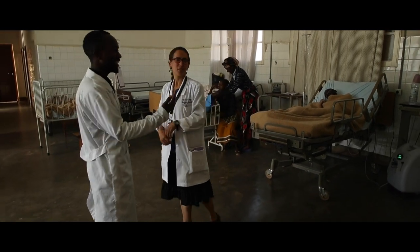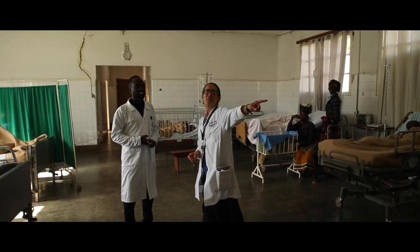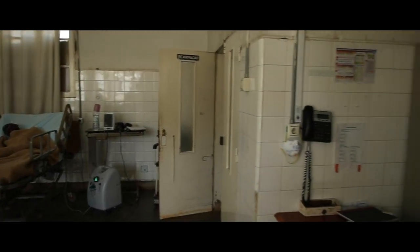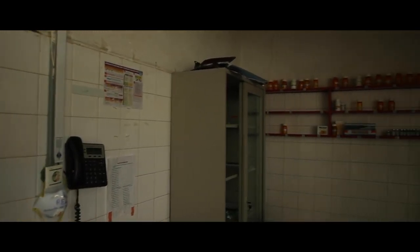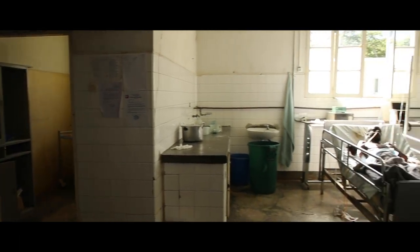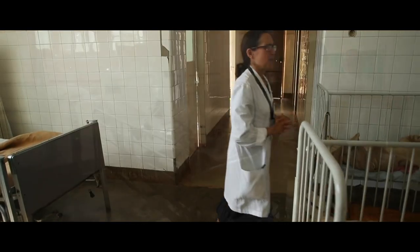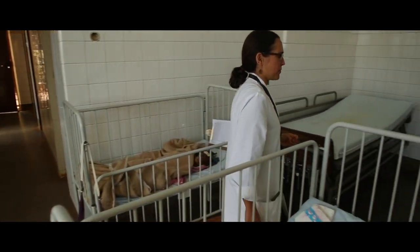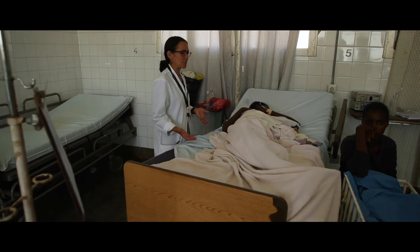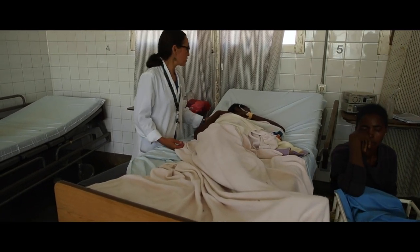So this is our ICU, which is essentially like a step down unit. Here you have our meds available. And this is one of our eclamptics. We have a lot of issues this year with not having magnesium sulfate, which is the medicine that we need to prevent seizures in eclampsia.